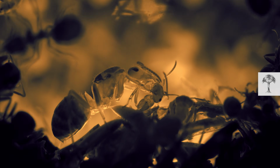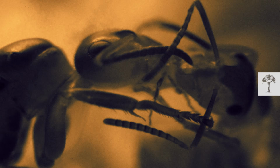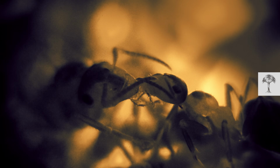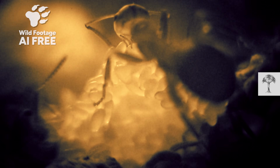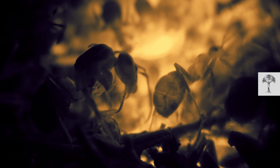Inside the nest, the extra warmth produced by honeydew helps the queens to keep laying and the larvae to keep growing. However, constant warmth can create problems. Despite regular cleaning, diseases can thrive. The ants have a remarkable solution to that problem.